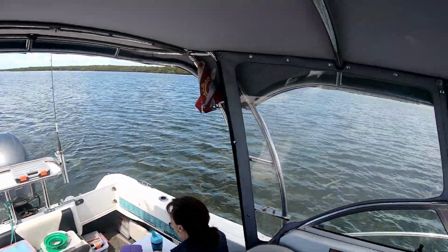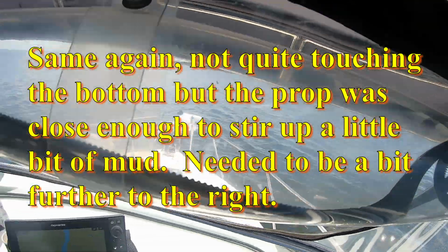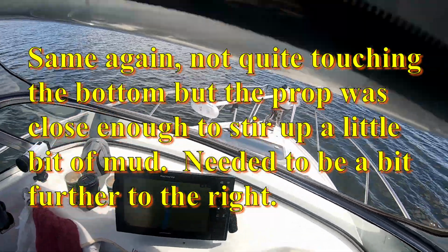Just wondering whether we're going to get any further. I'll go this way a bit, and if we don't find some deeper water, we might have to turn back.